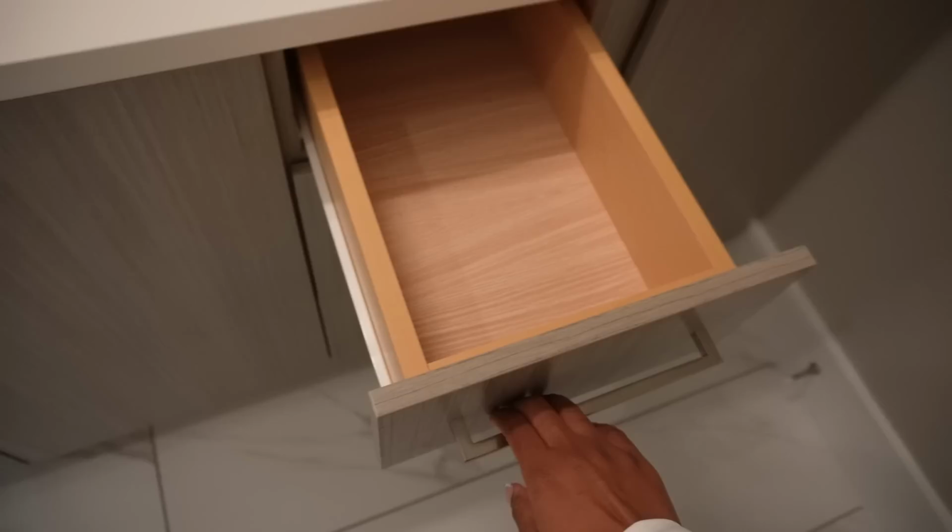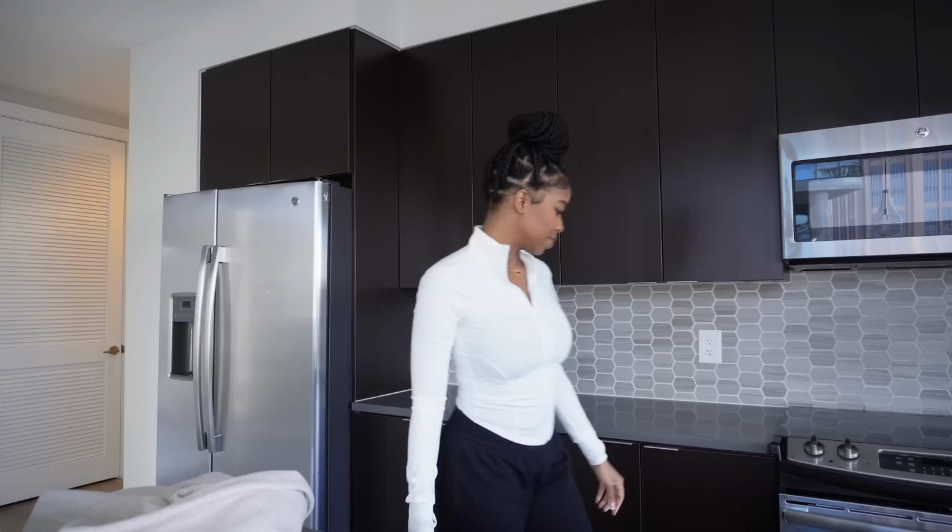Okay, so these are soft clothes. More space. And then we come back out to the kitchen and living room space. This completes the new apartment tour, y'all.